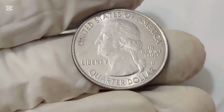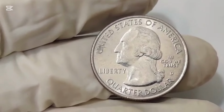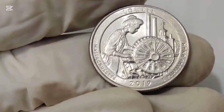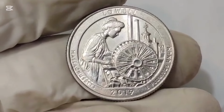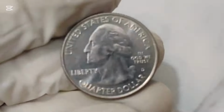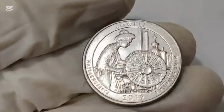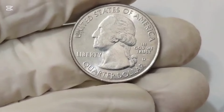In terms of values, let's break down some recent prices in the market for these quarters. For uncirculated high-grade 2019 D Lowell quarters, collectors have been willing to pay between $50 to $100 in MS65 and MS66 grades. If you happen to have one graded at MS67 or higher, you could be looking at even more. With error coins, the value can increase significantly depending on the rarity and type of error. These error quarters have sold for hundreds of dollars and, in rare instances, over $1,000 at auctions. The beauty of coin collecting is that anyone can stumble upon a valuable piece, even in your pocket change or in a handful of quarters you get from the store.